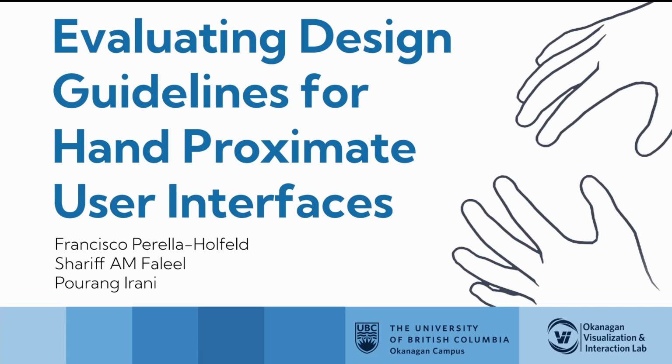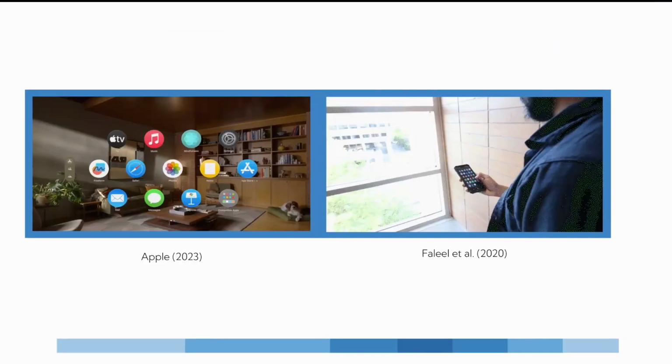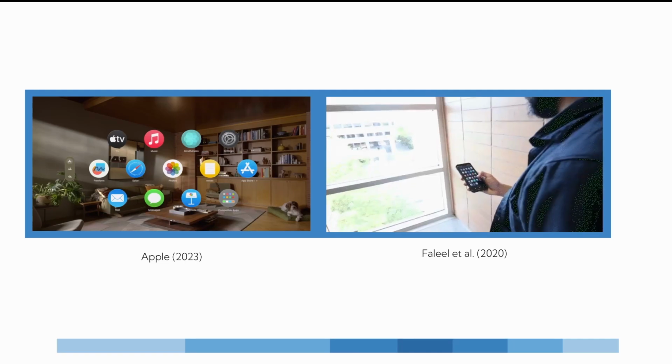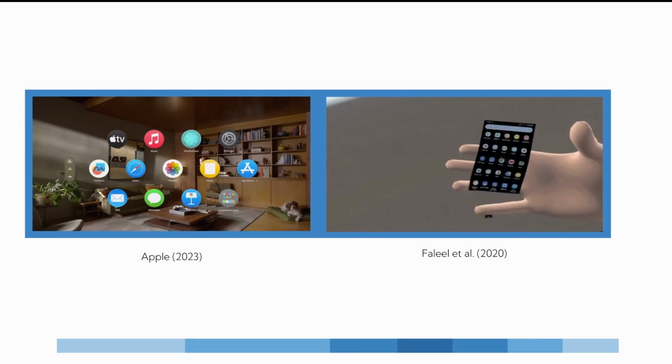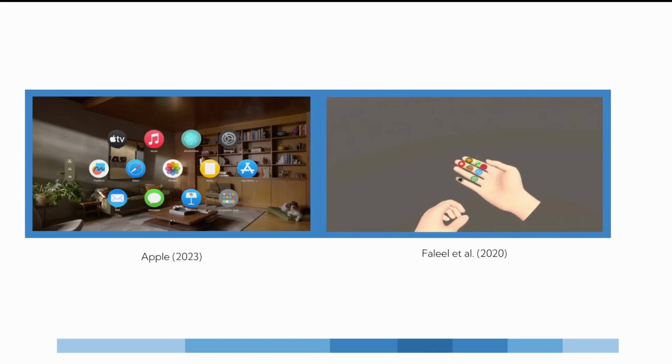Today I'm presenting our paper titled Evaluating Design Guidelines for Hand-Proximate User Interfaces. Head-mounted displays are becoming more and more accessible as an everyday computing device, but they still lack an expressive, efficient, and comfortable interaction modality that doesn't require users to have to hold the device in hand or have a display directly in front of them.